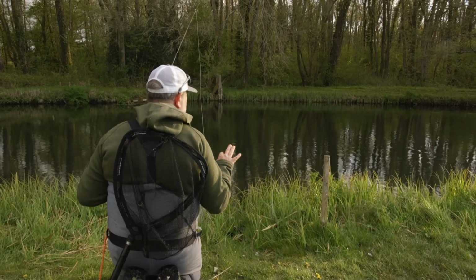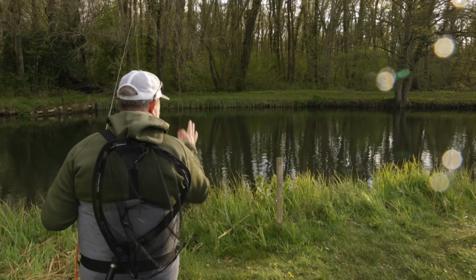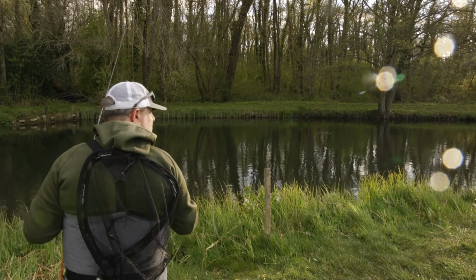Oh, that's a nice fish too. So approaching these fish from a slightly downstream angle, hoping that we don't spook them, is a really useful tactic. So that means you're casting kind of at 2 o'clock. It's been an interesting last 5 minutes.